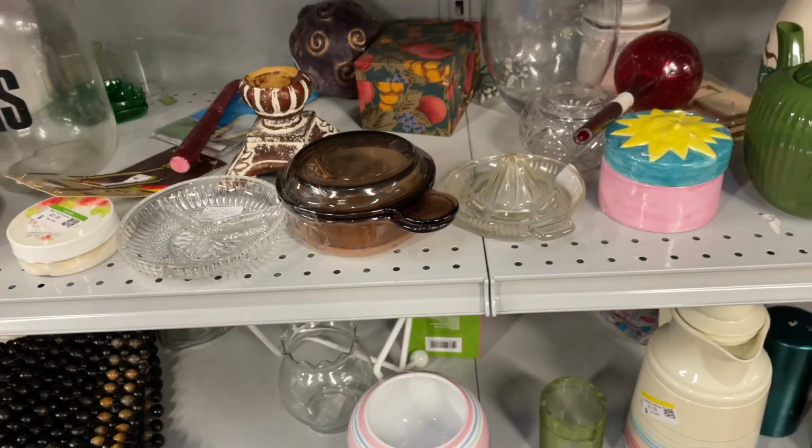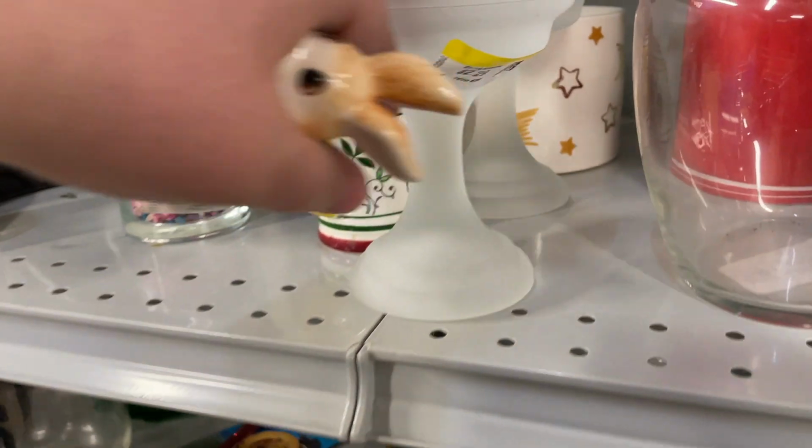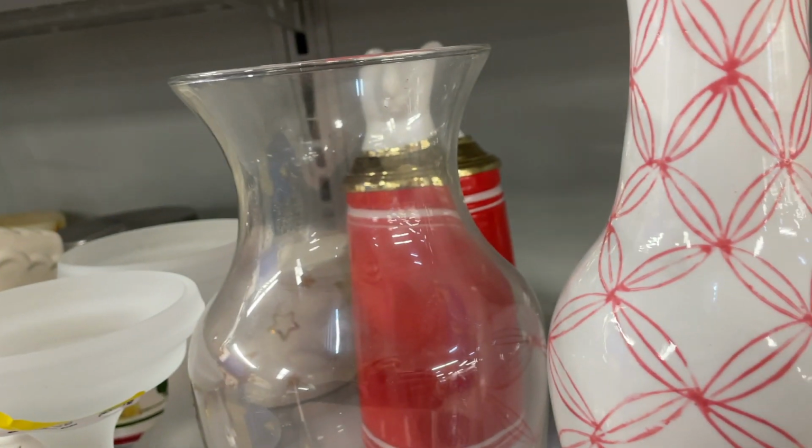I'm starting a spring Easter box, so we'll have stuff for the shop in the spring. He's so adorable, and for 99 cents, I couldn't pass him up. He will probably go right in the booth and be just a few dollars, and somebody will scoop him up for Easter. So let's take another look around here and see if there's anything I missed.